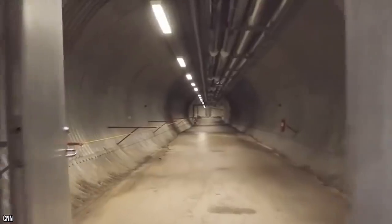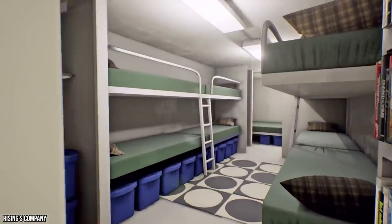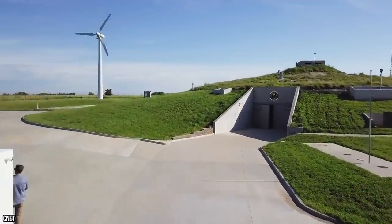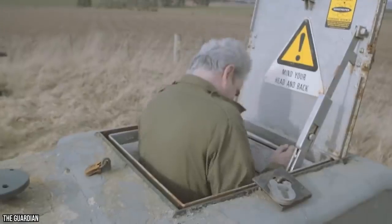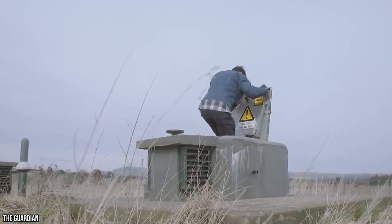Today, we're going to explore some of the priciest bunkers on the market and the incredible features they provide, such as the pricey models that can be installed into your current home, as well as the luxury multi-million-dollar doomsday complex built within a disused missile silo. We'll even see the potential plans of Mark Zuckerberg's security bunker building. So let's get started.